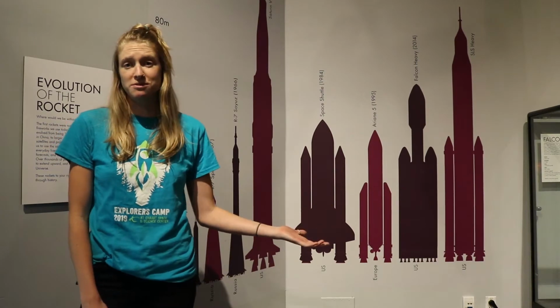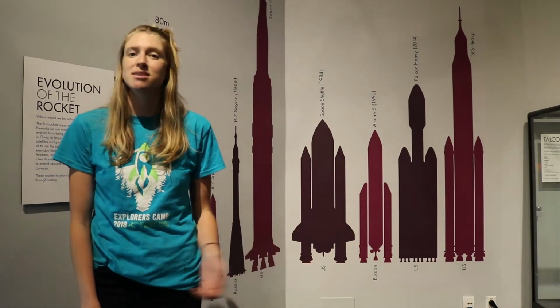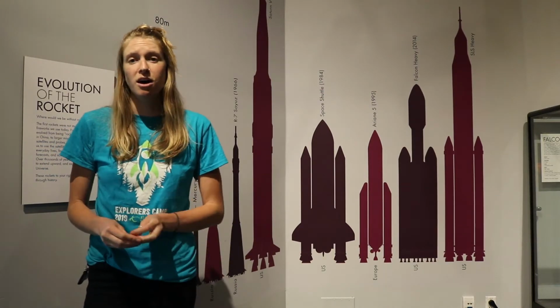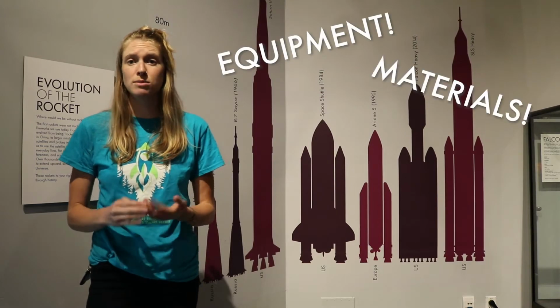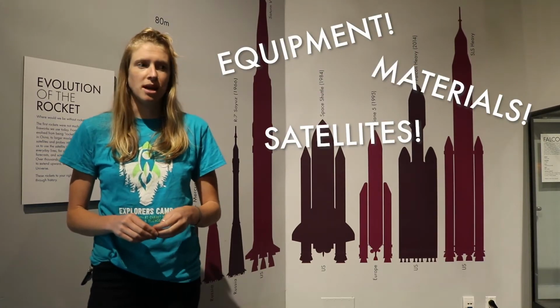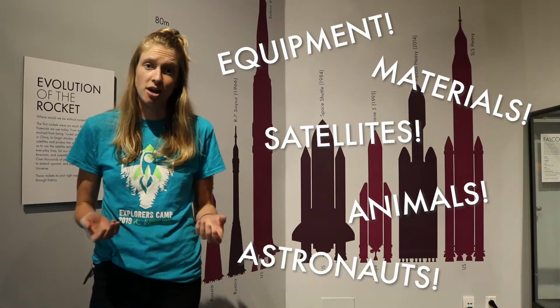Because there have been so many different types of rocket ships sent into space, they're not all doing the exact same mission. Some of them have different destinations, some of them are built with a different purpose. Oftentimes they're carrying equipment or materials, sometimes they're carrying satellites, sometimes they're carrying animals, and occasionally they're actually carrying astronauts.